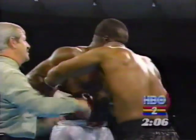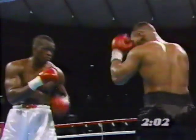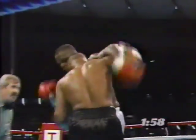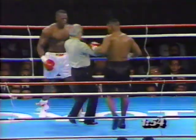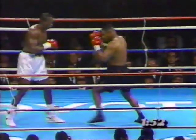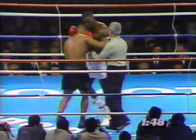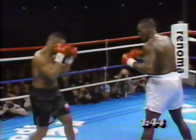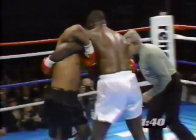A left hook by Tyson was partially blocked by the right glove of Buster Douglas. We talked about intimidation before the fight. Douglas has so far shown no signs of being intimidated. See, what they want from Tyson's point, they want to see more upper body movement and also more punches thrown as opposed to the one big punch. And that's what Mike Tyson's doing now.